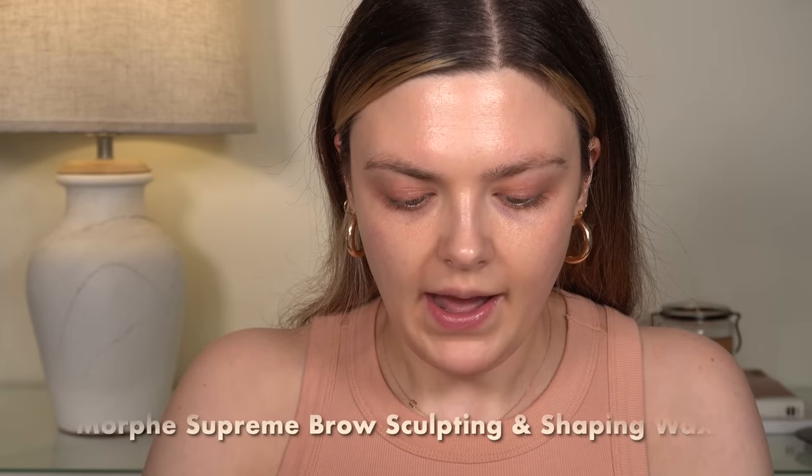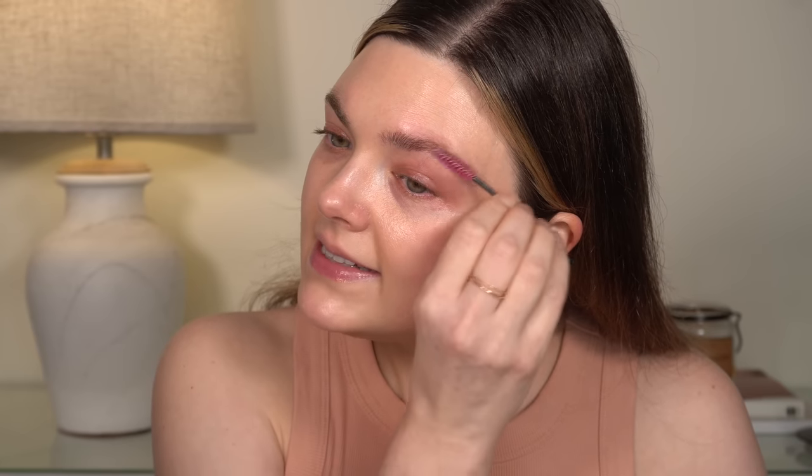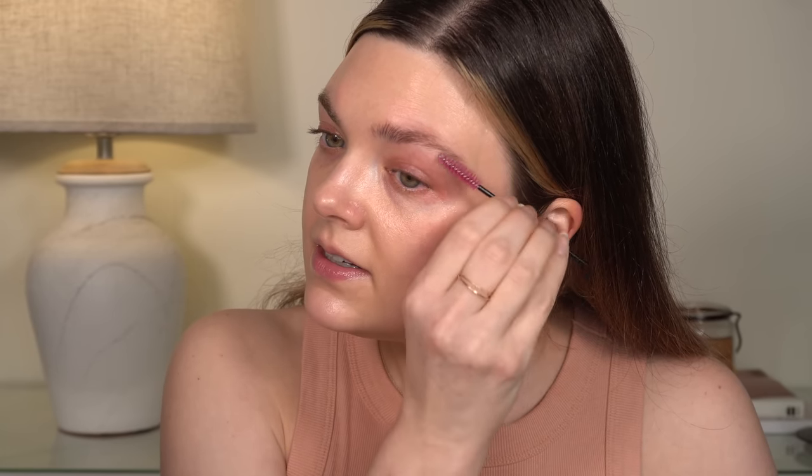And while I'm waiting for that primer to set down, I'm going to take the Morphe brow wax and apply this in my brows first. I'm just using one of the disposable spoolies. I actually have been trying to use normal brow gels in my brows and not a wax like this, but I feel like I've gotten so used to waxes now that I don't like a normal brow gel as much, because the hold just isn't there with typical brow gels if it's not a wax like this. So I feel like I've been missing using a wax instead.